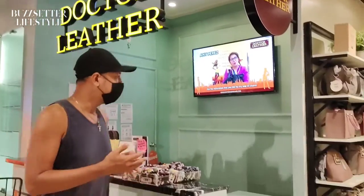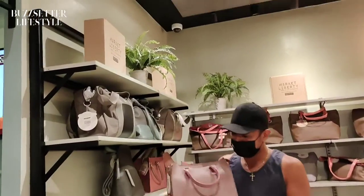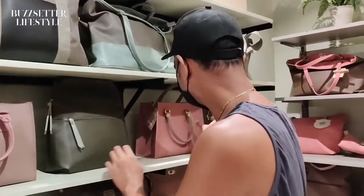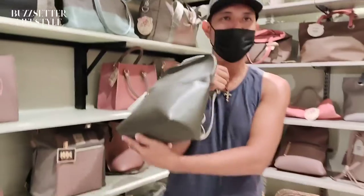So right here, all the bags are made from leather. Girls would really love it. Jackie, do you like this? You don't like it. Okay, it's not our color, but anyway. Some of the girls might like this. We also have a bag. I like that. She likes this one. Looks for girls. I can't wear it because it's small.